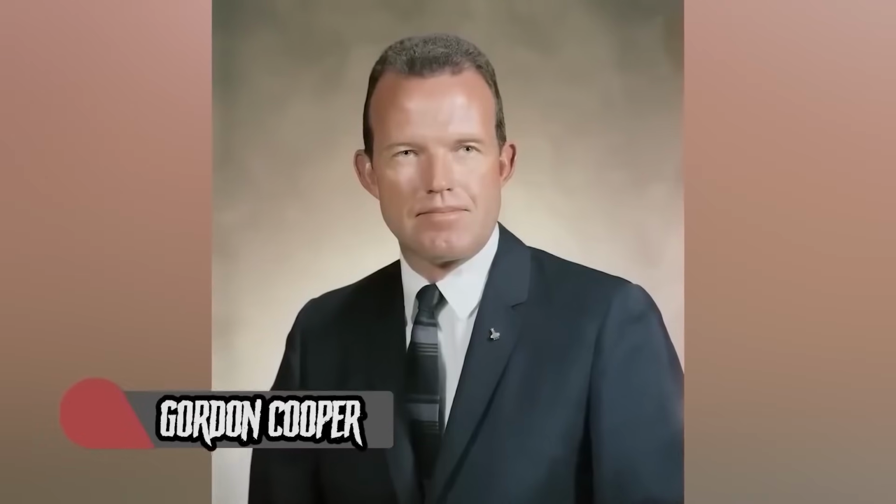And number 1, Gordon Cooper. Leroy Gordon Cooper Jr., an American aerospace engineer, test pilot, U.S. Air Force pilot, and the youngest of the 7 original astronauts in Project Mercury, the first human space program in the United States. You know the pictures. It looks like they're wearing a tinfoil suit, you know?